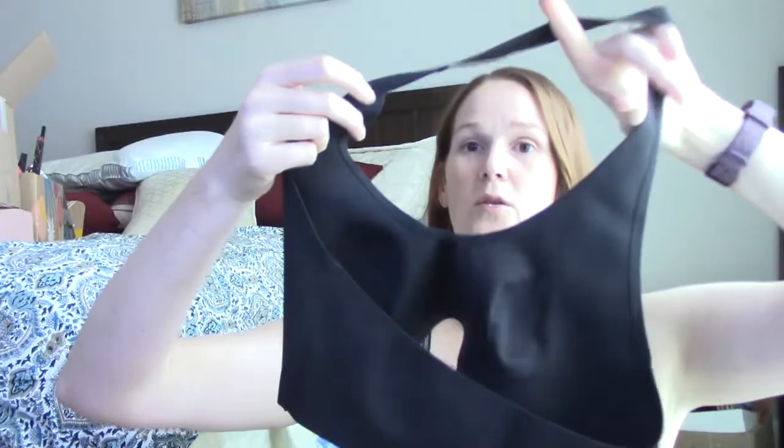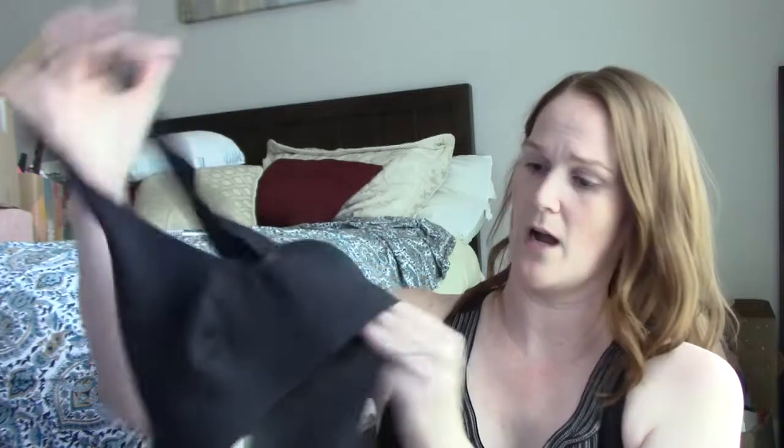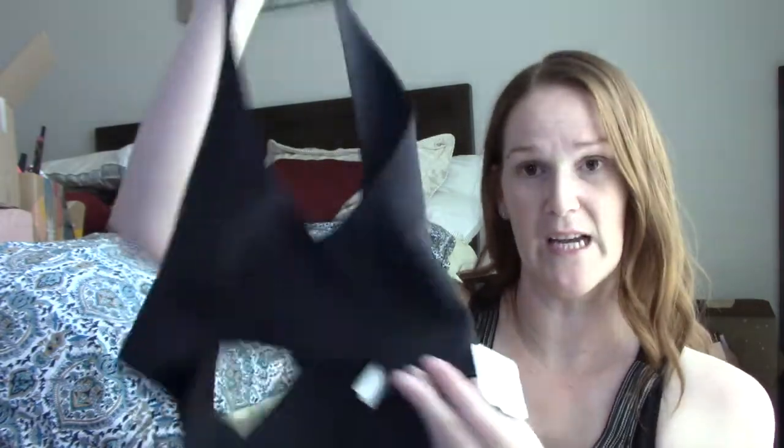All right, and then I did get two pieces of clothing just to see. Clothing from this is hit or miss. You have to really know your size or be okay if it doesn't fit. Sometimes I find stuff that works really great and sometimes I find stuff that just doesn't work. So this is a sports bra, which is a little bit different. It goes around the neck and goes around the back, so I thought this would be interesting to try. I got the size medium. This is the halter in black.